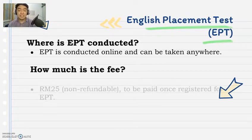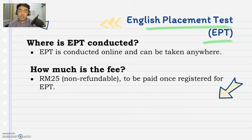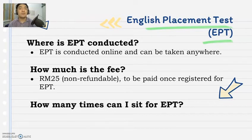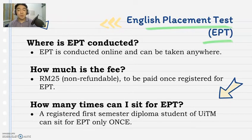How much is the fee? The fee is only 25 ringgit. It is non-refundable, and it is to be paid once registered for EPT. And how many times can you sit for EPT? You can only sit for it once. A registered first semester diploma student of UiTM can sit for EPT only once.